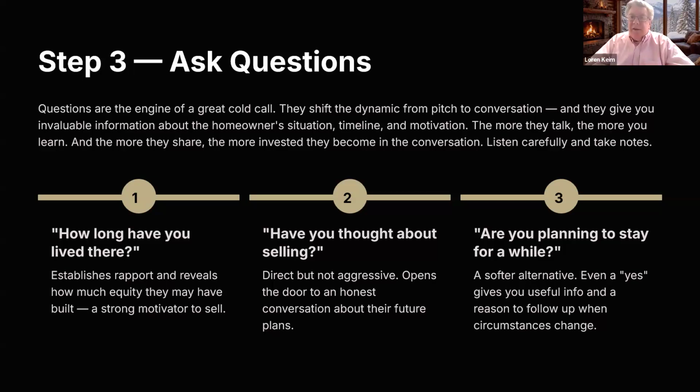But before we went out on a listing, May would actually call them back and ask them simple questions because she was trying to build a connection with them, trying to build a rapport. And it worked really well so that they felt like they knew us by the time we got there. This is the same general idea. We're trying to get them to talk to us. So, how long have you lived in the home? Did you see yourself staying there forever? Have you ever thought about selling at some point in the near future? When people start talking about their home, their neighborhood, or their future plans, that call becomes a conversation instead of a sales pitch. And conversations are where opportunities come from.